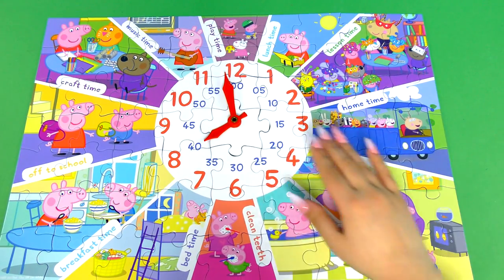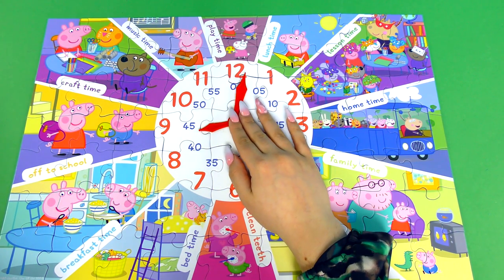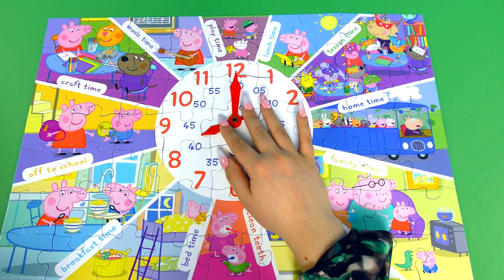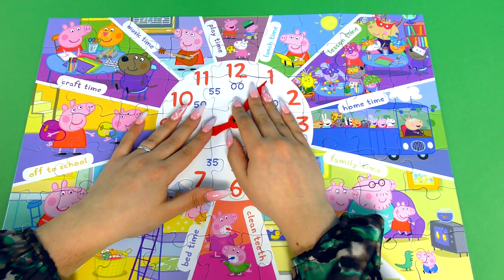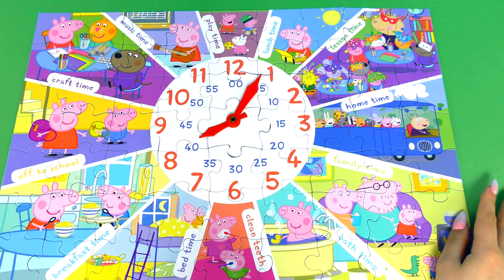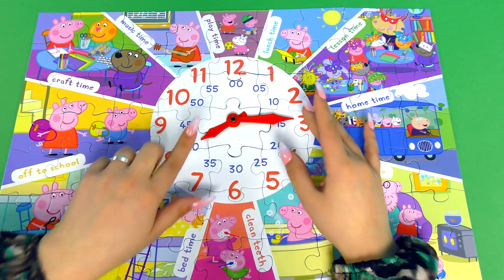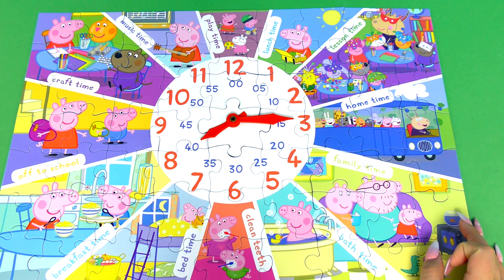Now look at the clock and remember, here we have 8 o'clock. If we have something like this, it will be 5 minutes past 8. See? Maybe you can tell me what time is it now? Yay! This is 8:15.